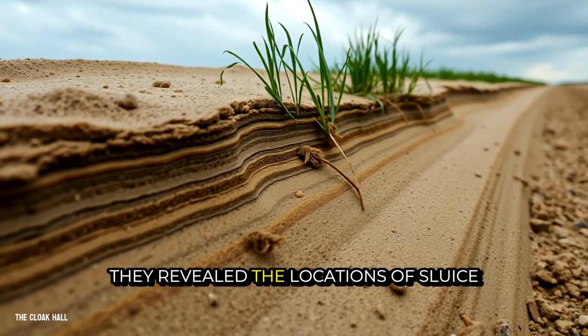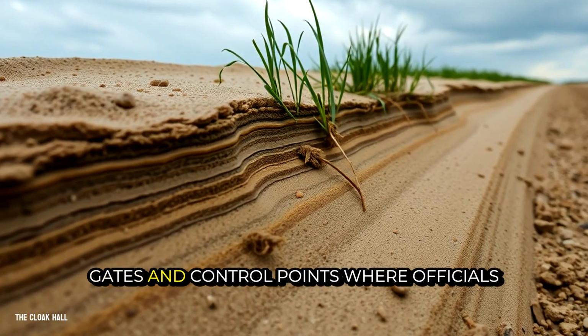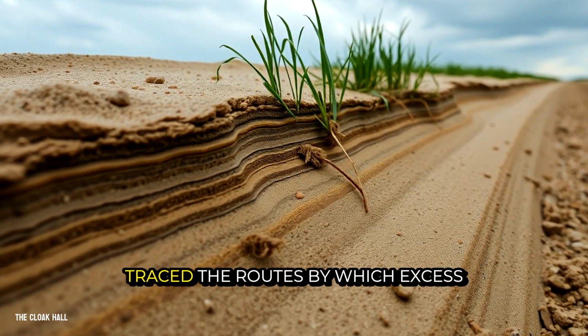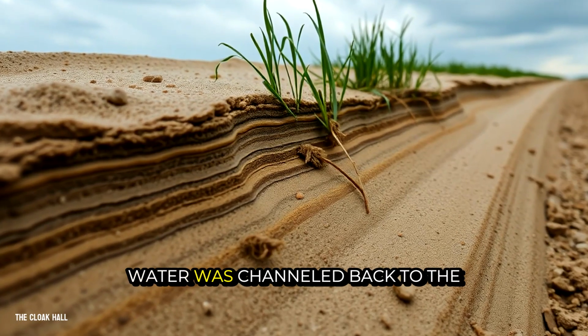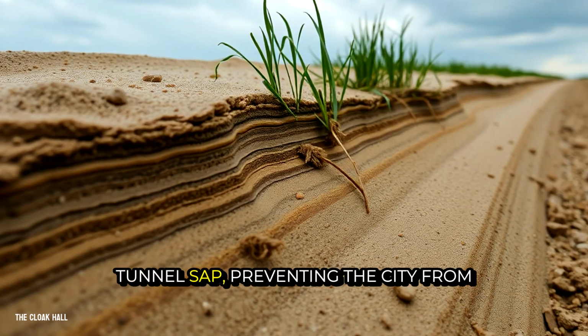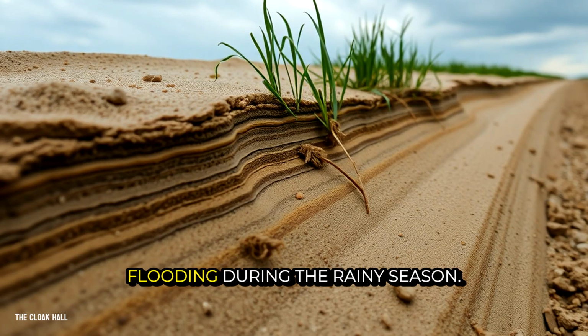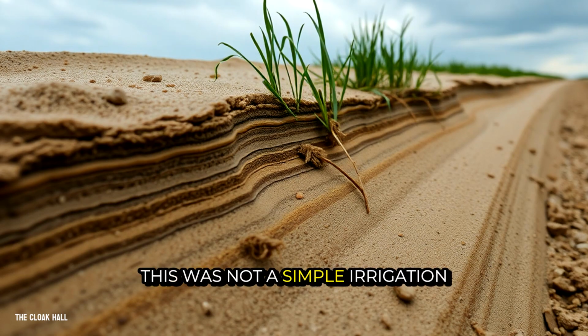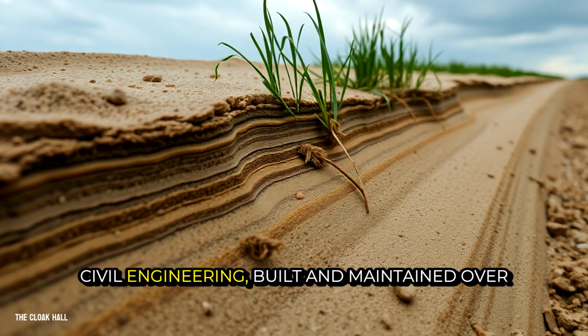They revealed the locations of sluice gates and control points where officials could regulate the flow, and they traced the routes by which excess water was channeled back to the Tonle Sap, preventing the city from flooding during the rainy season. This was not a simple irrigation network. It was a sophisticated piece of civil engineering, built and maintained over centuries.